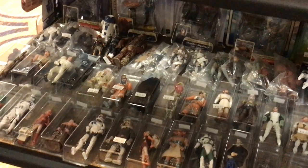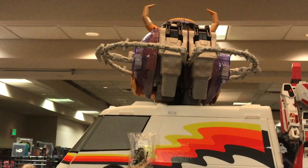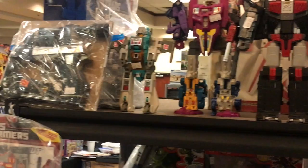The 30th anniversary Star Wars line is a line that I've often thought about trying to be a completist in, but just haven't, because being a completist in anything, at least for me, is a big commitment. It's a lot of money you have to sink into something, and it makes you dedicated to hunt those certain things. And I like to have the freedom to hunt around and just pick up whatever really catches my eye.